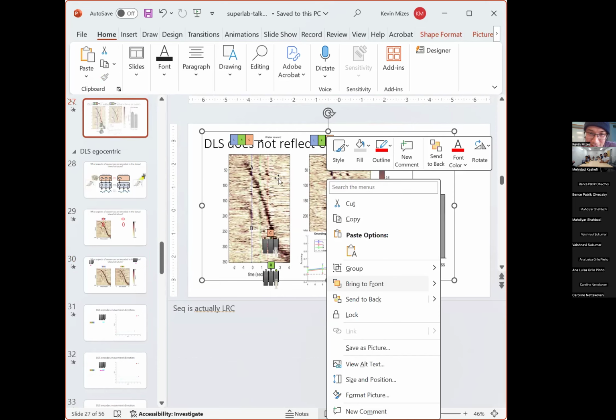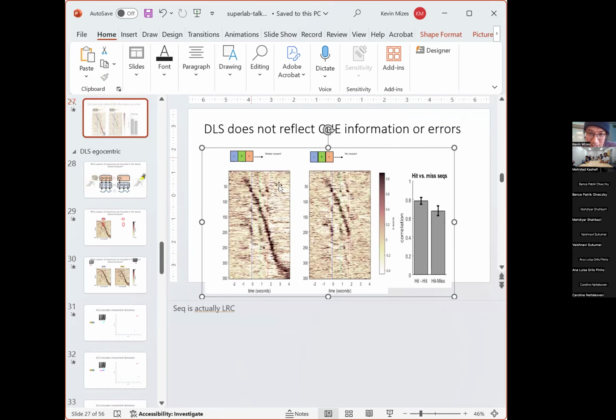On the left is the sequence left, right, center, and then water reward. And on the right is the sequence left, right, center, but it wasn't rewarded. It wasn't what the rat was supposed to do. And you see the rat didn't drop down and drink water, and you don't get that activity. It most likely just hung out, waiting for the next trial to start.